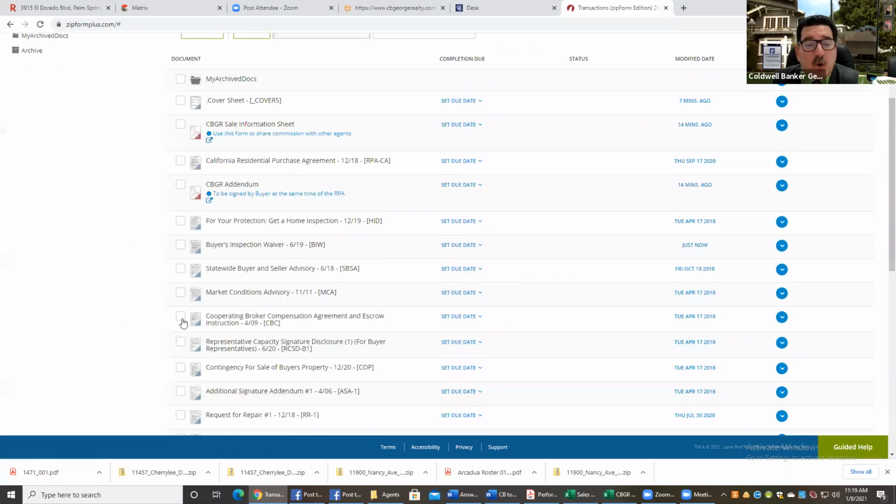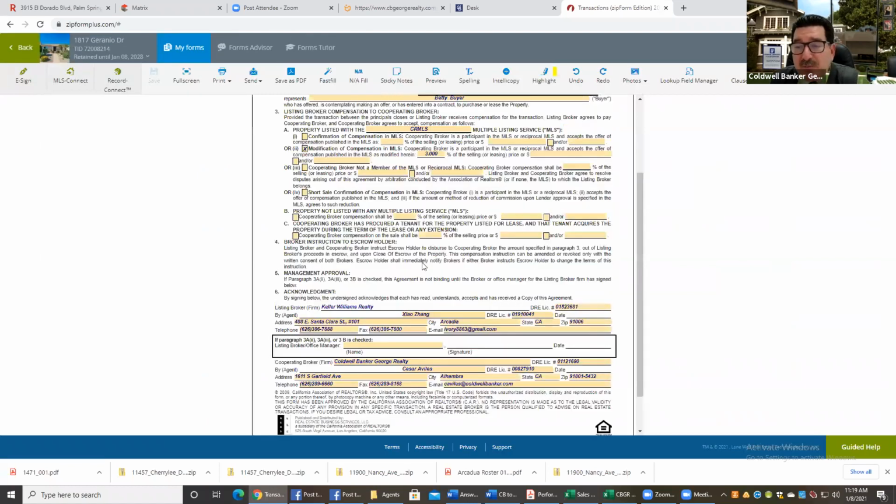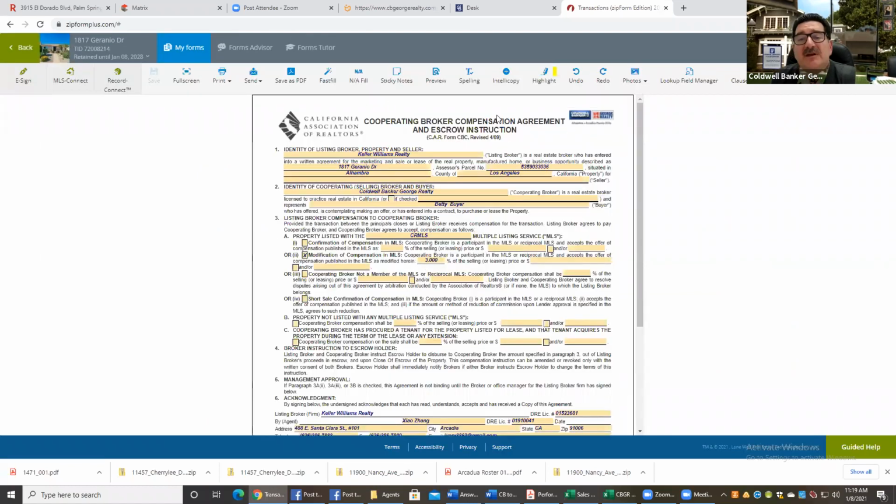The next one is cooperating broker compensation. I used to be of the belief that you didn't need to send this form, and technically you don't have to. If the property is listed in the MLS, we don't usually get the form, unless the commission is being changed, either upwards or downwards. But you must use this form when the property is not listed in the MLS.